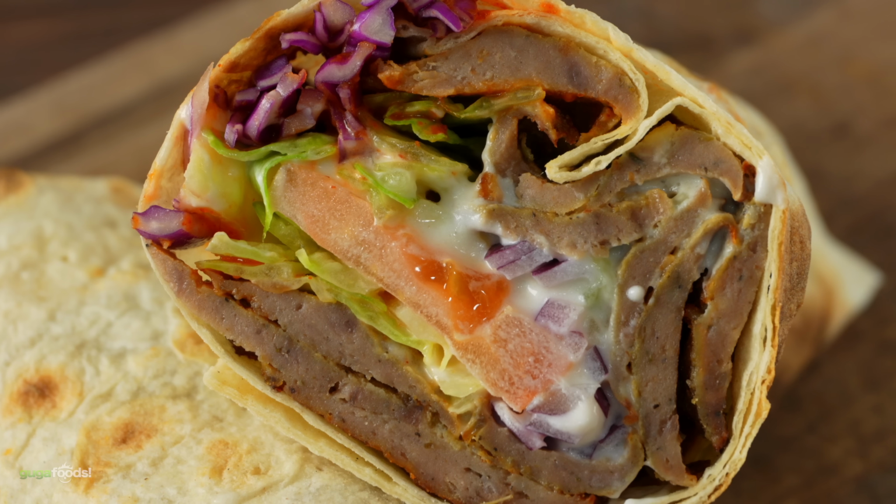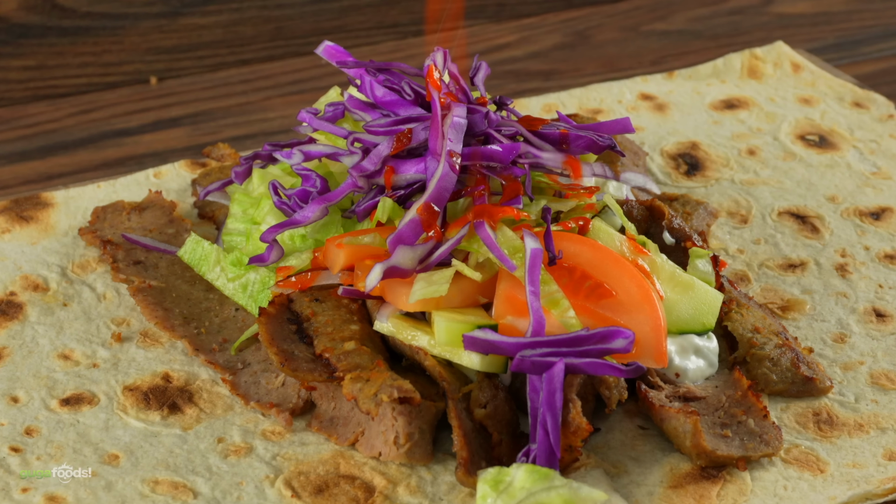This is good. I'm so sorry. Even though the bread's a little soft for me, the vegetables really give that crunch. Yeah, so that texture's great. Like you guys said already, it's well seasoned, a little spicy.